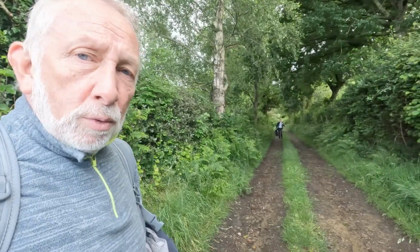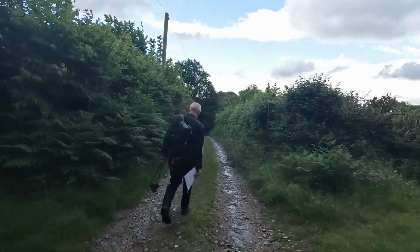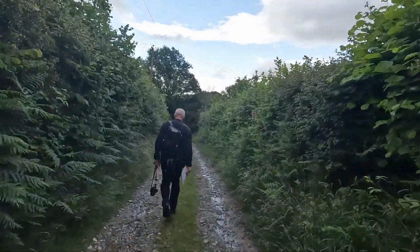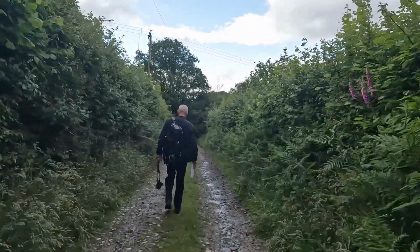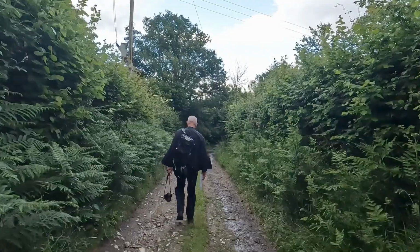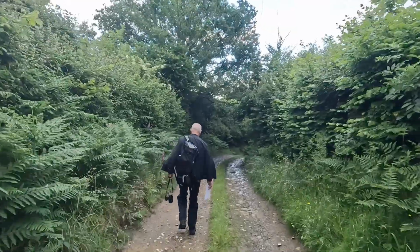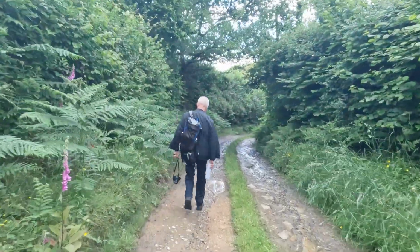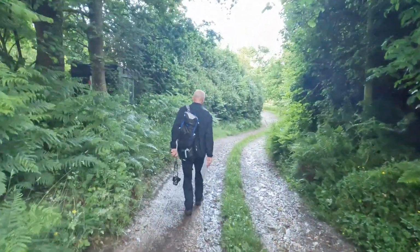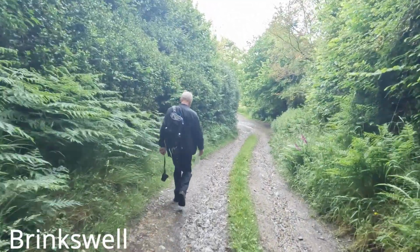We're on this lane now. Cynthia's just behind me. We've got Steve just here. We're now desperately trying to find the next point of interest, but we are very concerned about the clouds closing in again. We're all absolutely soaked with our trousers and our feet, but we're heading down this very rough track, and we're looking for a place called Brinkswell, and it's a cottage that Edward Elgar lived in.